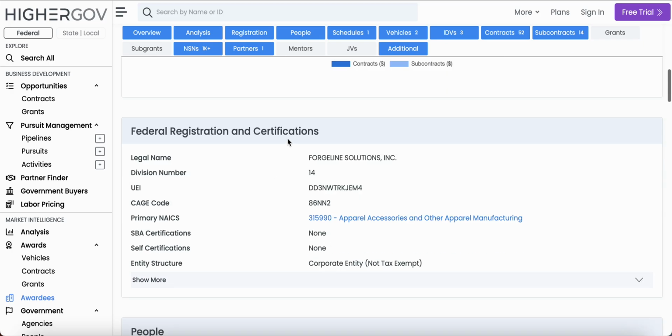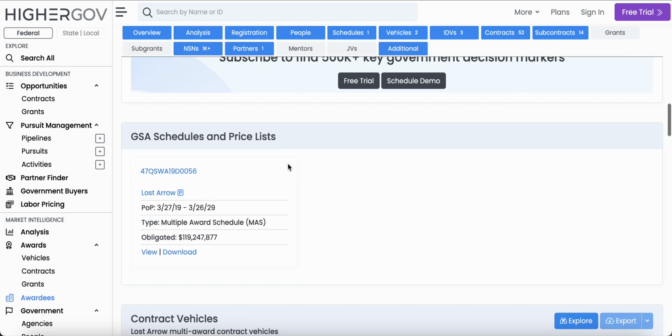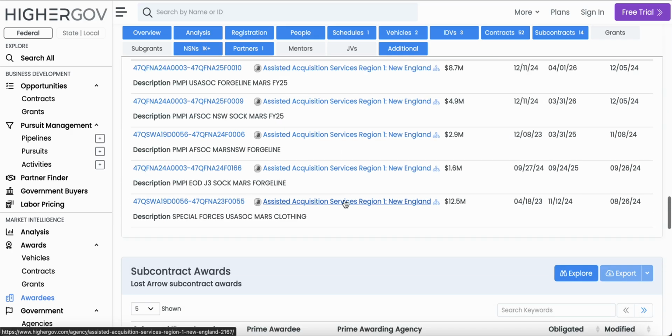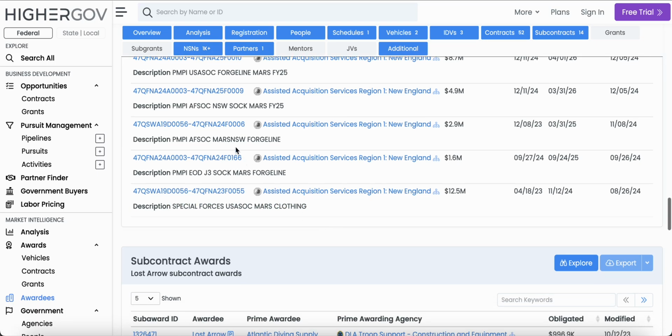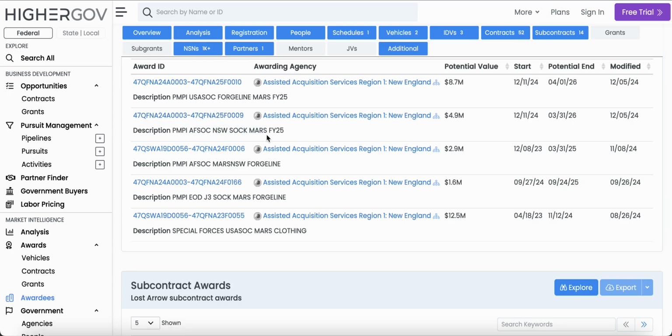So you can see that they're registered, federal registrations and certifications. You can see all of this. It's out there in the open. You can look on all this government stuff and find all of it. You can see all the descriptions for all their awards. USSOC, Forgeline MARS 2025. USSOC MARS, USSOC. NSW, Naval Special Warfare, Forgeline. J3 SOC, MARS, Forgeline. AFSOC, Air Force SOCOM. You can see all these.